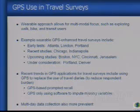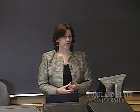And the last two, Cincinnati and Jerusalem, are actually planning a GPS-only study where the households don't get diaries. They only get GPS devices, the devices are collected, the data is processed, and that data replaces the need for the travel diary. And Portland and Denver are also considering a wearable component to their upcoming household travel surveys.